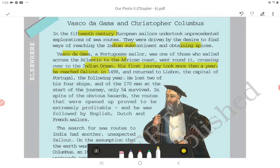He lost 2 of his 4 ships, and of the 170 men at the start of the journey, only 54 survived. In spite of the obvious hazards, the routes that were opened up proved to be extremely profitable, and he was followed by English, Dutch, and French sailors.